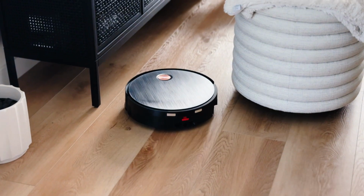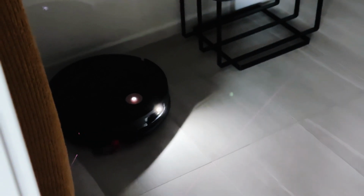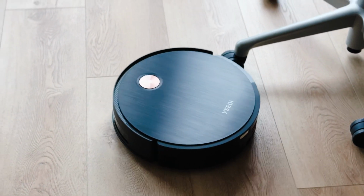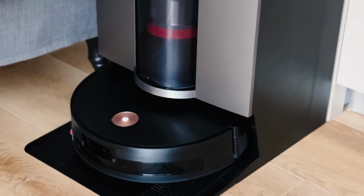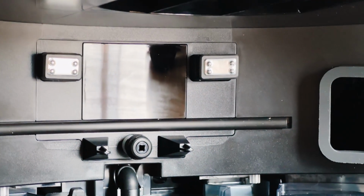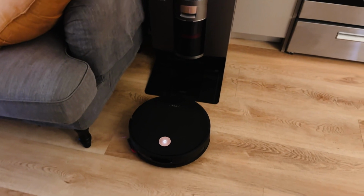The biggest innovation here is something called advanced PowerBoost charging, and this solves the number one problem with robot vacuums. Most robot vacuums run out of battery halfway through cleaning a large home. This robot vacuum charges in just 3 minutes. Yeah, 3 minutes. You heard it right. It uses special GaN technology, the same fast charging tech in high-end phones and laptops, to rapidly top up the battery every single time it docks.